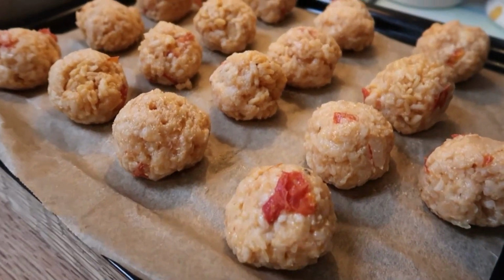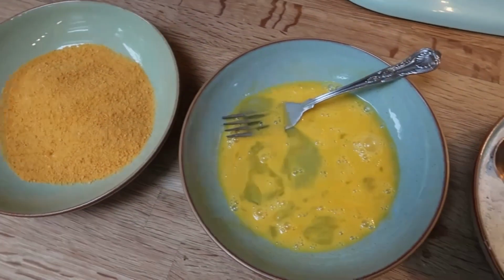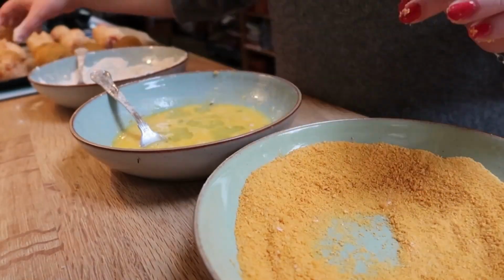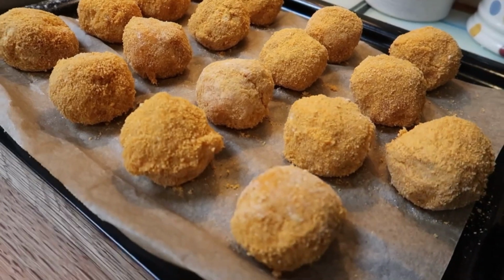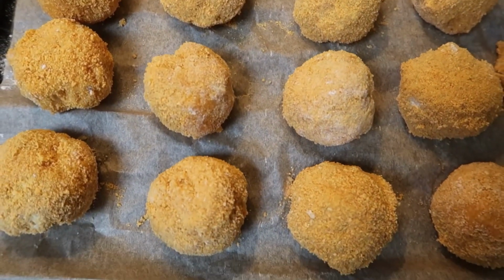And here they all are, ready to be panéed, which is just in seasoned flour, eggs and breadcrumbs. Now I wish I managed to do this as fast as I am here in real life because my family were absolutely starving, because swimming always takes it out of you, doesn't it? Anyway, here they are, ready to go. They look so good already, I'm so pleased.